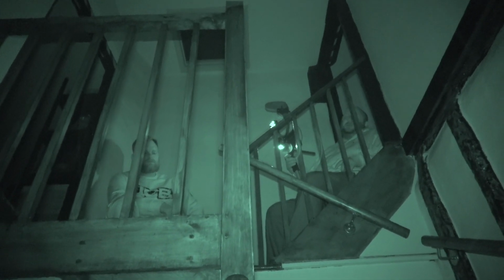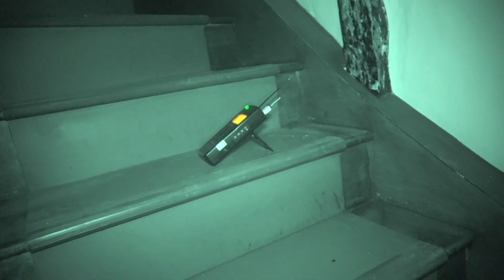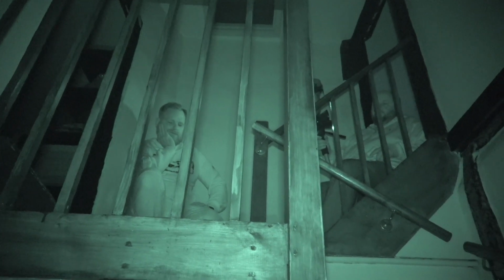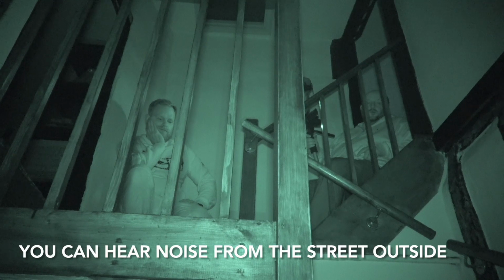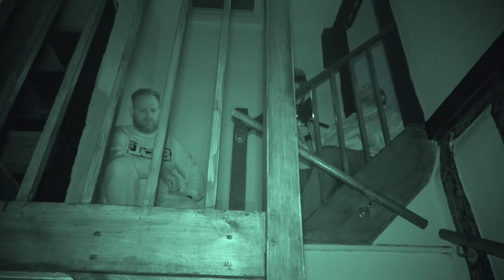Can you set off a device that's on the stairs? Is there anyone here that's connected to either myself or Ross or Scott? Worth an ask, isn't it? Yeah. Can you set off the red pod, which is down the end of the attic area, the red light? We should be able to hear it from here. That would be really impressive if you can set that off.